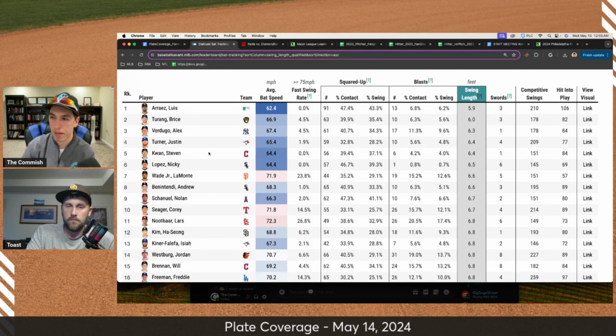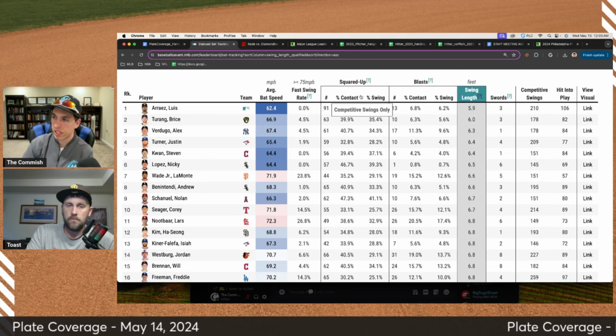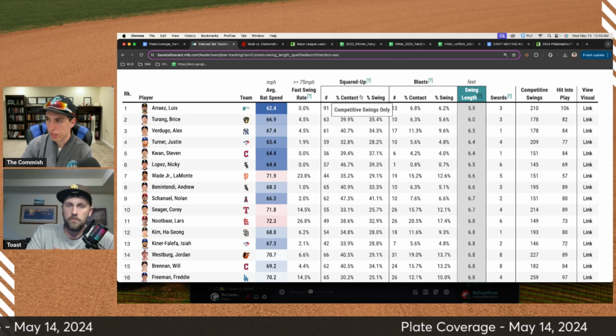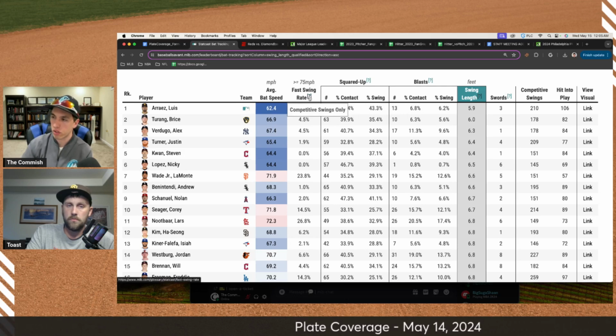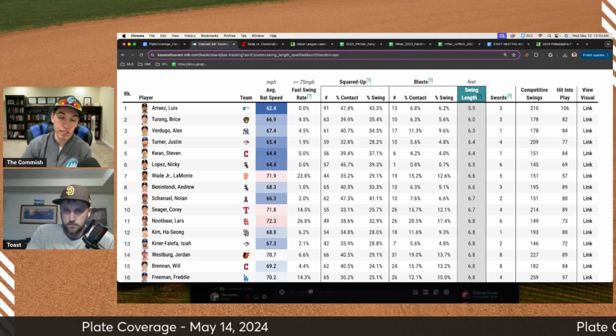You have probably better bat to ball skills than a lot of guys. So it's really, really cool. You can run this alongside contact percentage, swing percentage, a lot of different cool metrics that they have here. They have little question marks and things that help explain things. It's a cool tool. I'm gonna pull up this other how-to chart in a sec while Toast shares his thoughts on the new data.